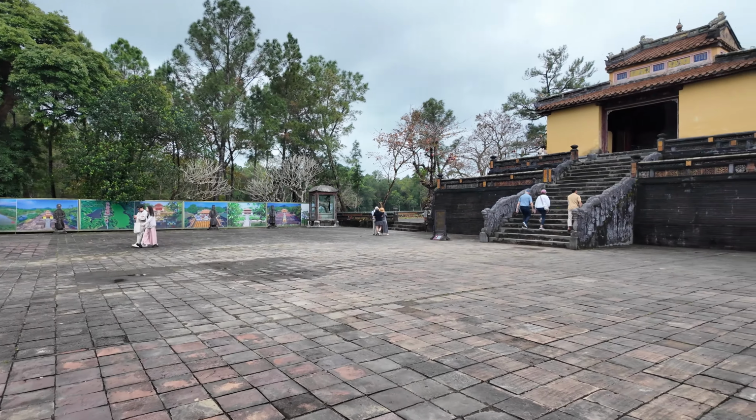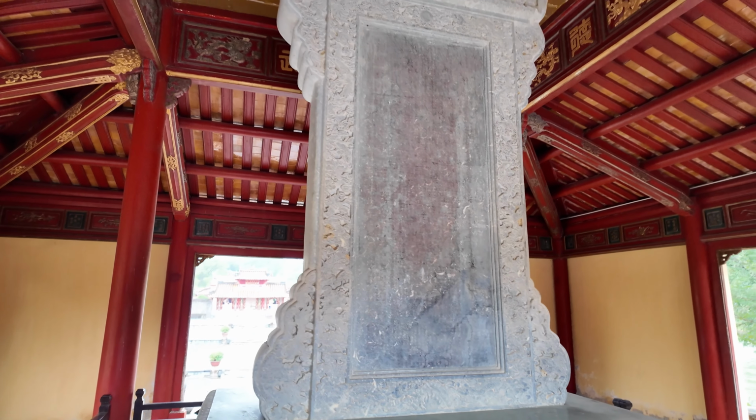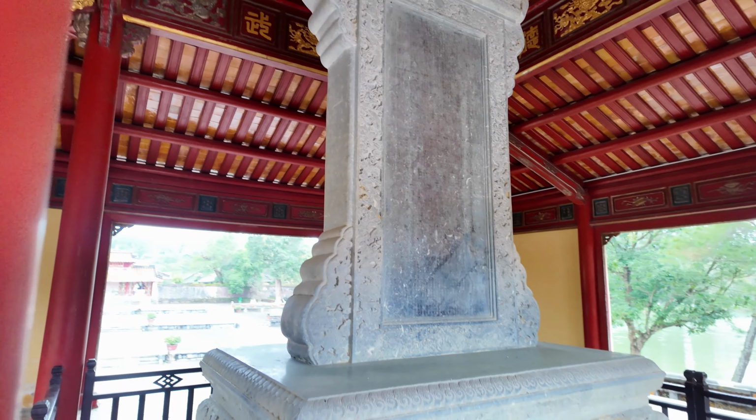In all of the tombs on the way in, you'll find some of these slabs. Now, these slabs tell you a little bit more about the emperors themselves, the history, so it's got lots of stuff dated on it. However, we can't really see anything right now. It looks like it's all rubbed off, but someone may have got a photo before it did.